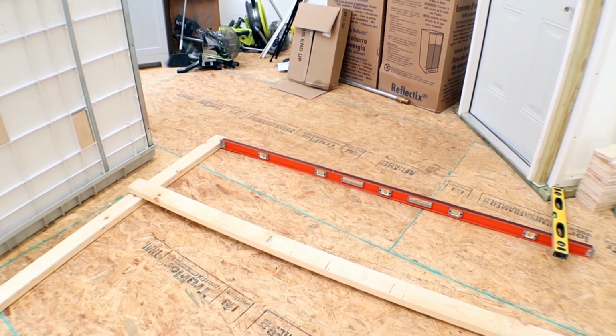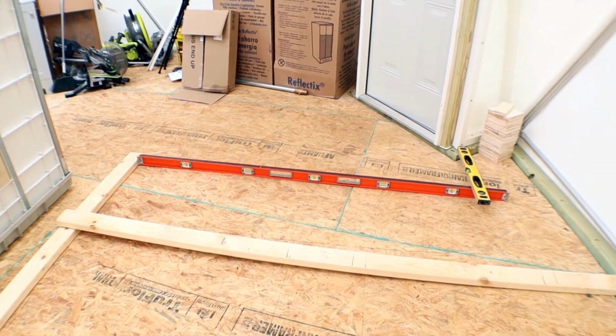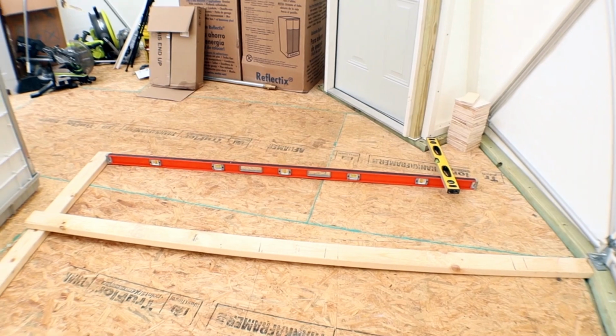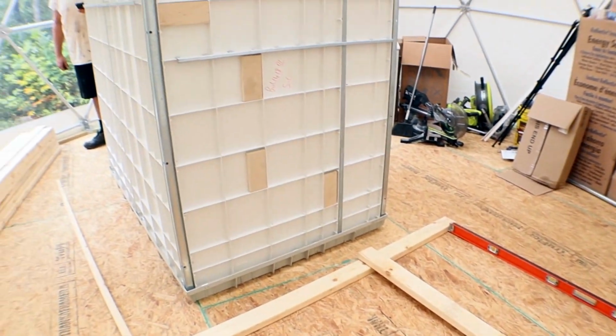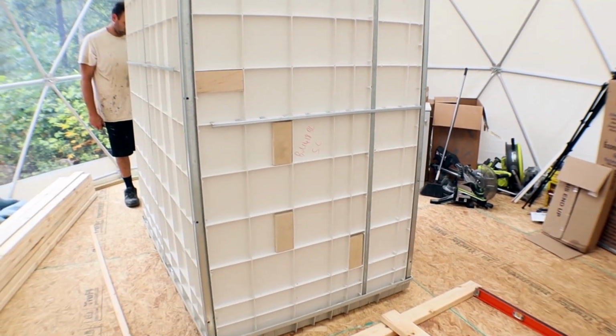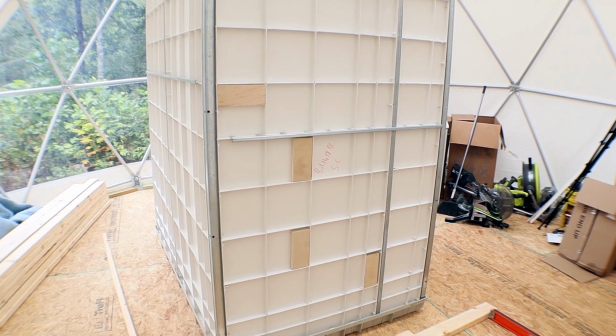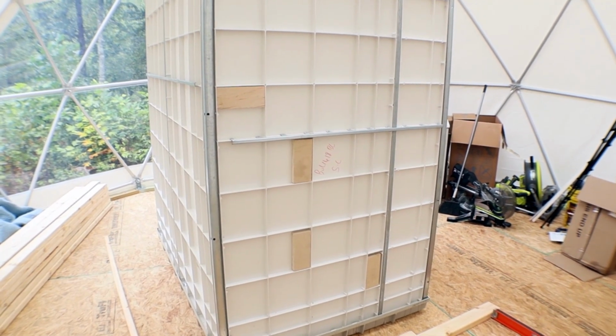So we have to get real creative when it comes to building out this dome. That's something I didn't really anticipate because, like I said, we had the bathroom pod and our intention was to fully just slide this in here, get the outer shell on here, which is gray slats and wooden board and that kind of thing.